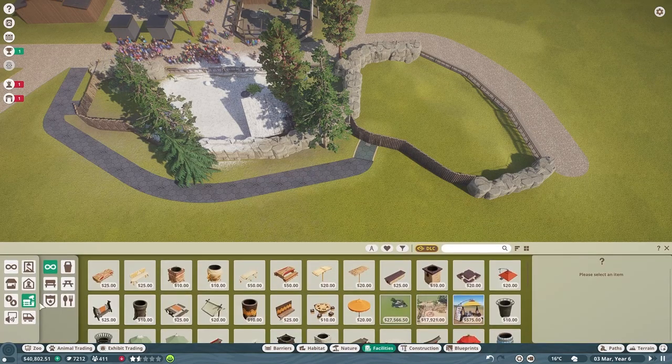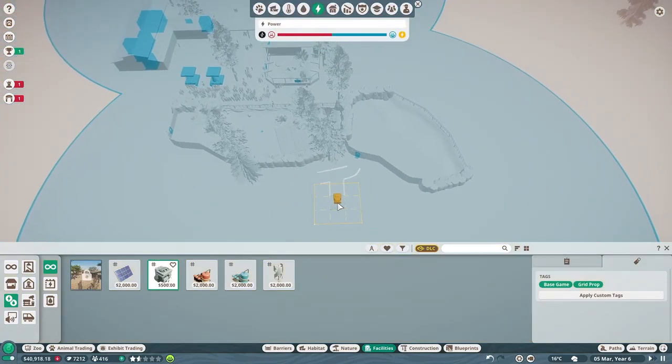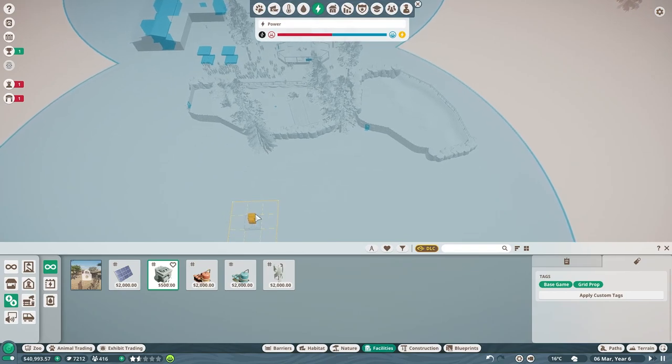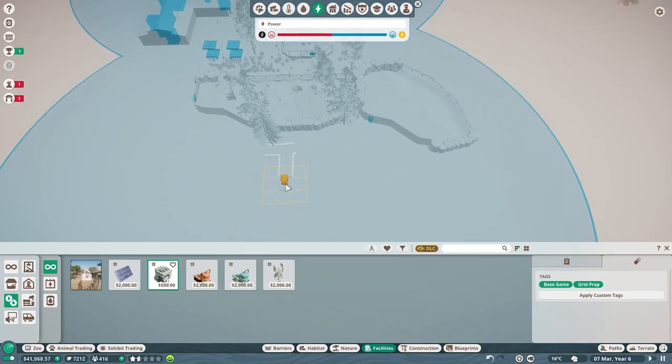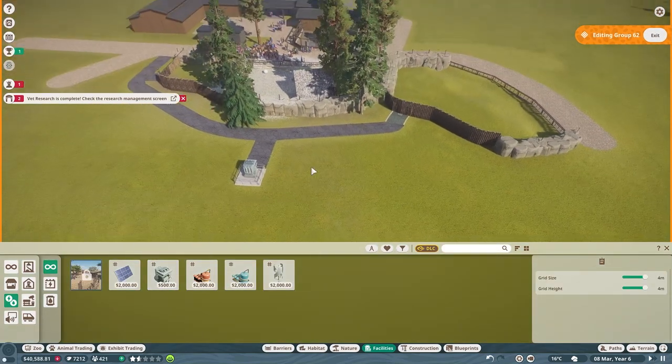So let's go to facilities and get some power. Let's do a generator, and we can actually put one back here because this is where the backstage stuff is going to be anyway. So I'm just trying to get it a little bit further away so we don't have too much overlap. But there we go, that's perfect.